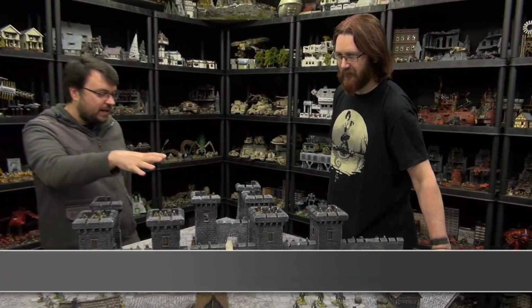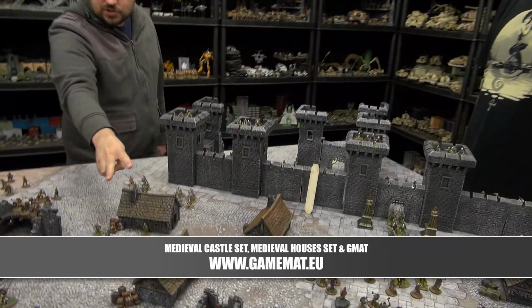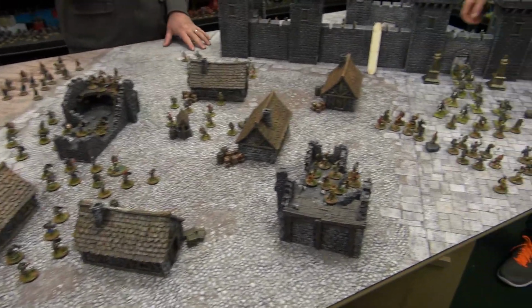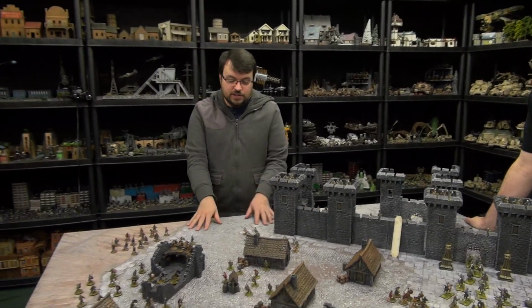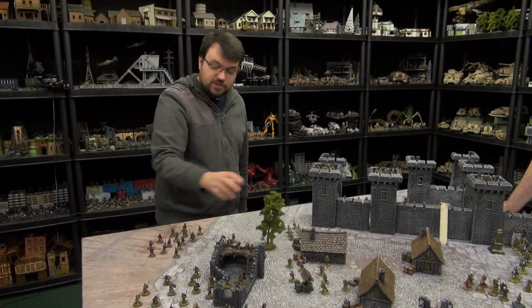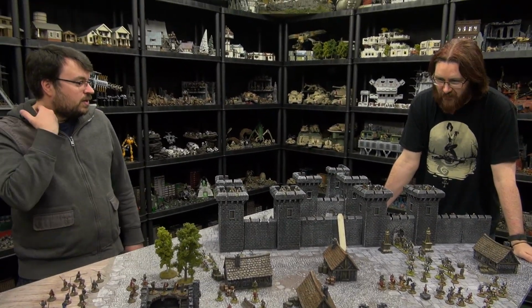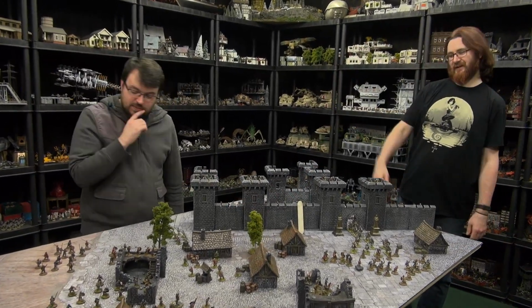Just to remind you, it's the GameMat.EU castle set x2 that you're seeing here, the village set x2, and the GMAT, which is really cool. I was having a wee chat about it with Justin just before he came into the studio. I think the only thing that we're missing is maybe a little bit of greenery, which would have been nice to give us an excuse to put in some trees. Because the trees look a little bit weird if you just drop them into the middle of cobblestones. I'm with you. You've got a nice bit of dirt here with nothing on it. Dirt. There you go, see?